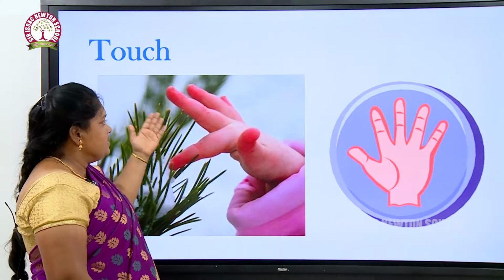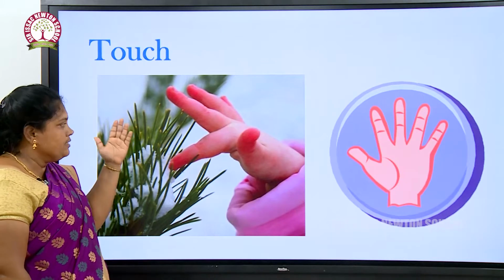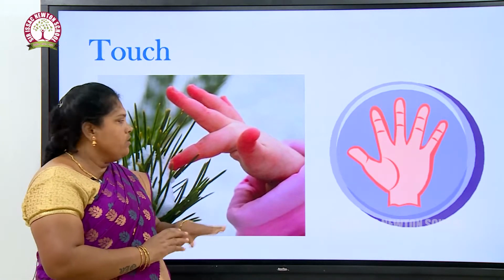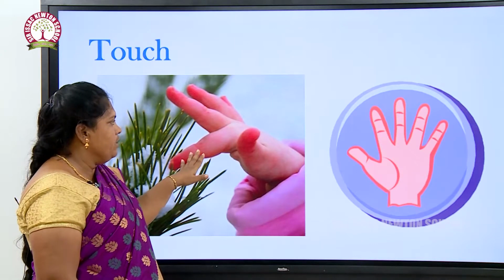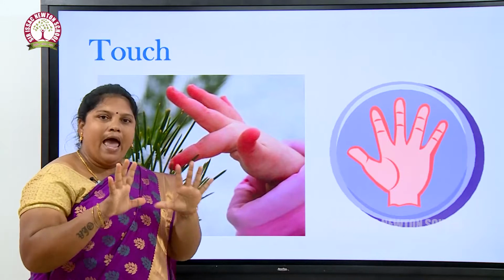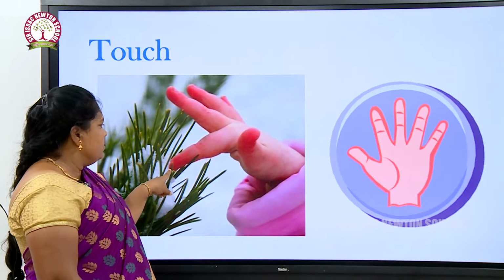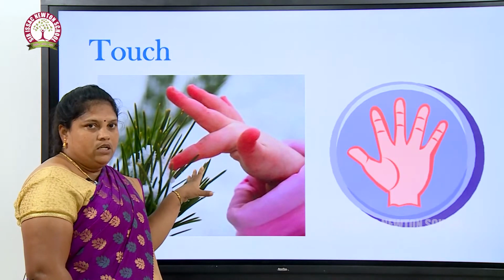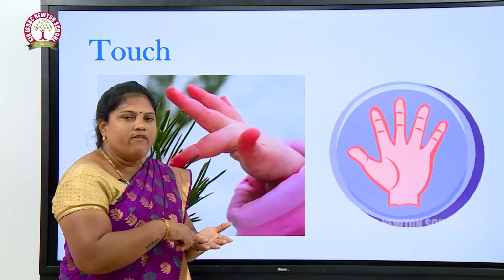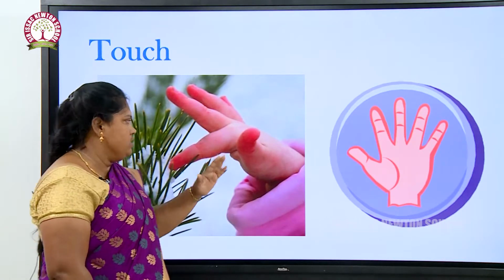Now, this is the touch. Sense organs is the touch. When we are touching something, it is called a touch feeling. Okay, whatever things it is, we have to touch with our hands. So, you can see this child's hand touching what? Touching a plant. Whether it is a thorn, ice, whatever it is, we have to touch with our hand, fingers also. So, this is another sense organ.